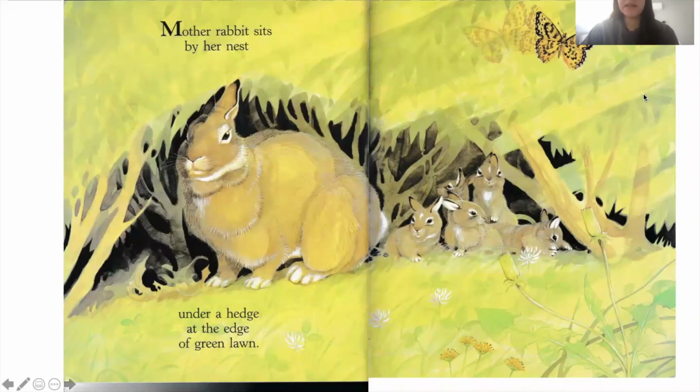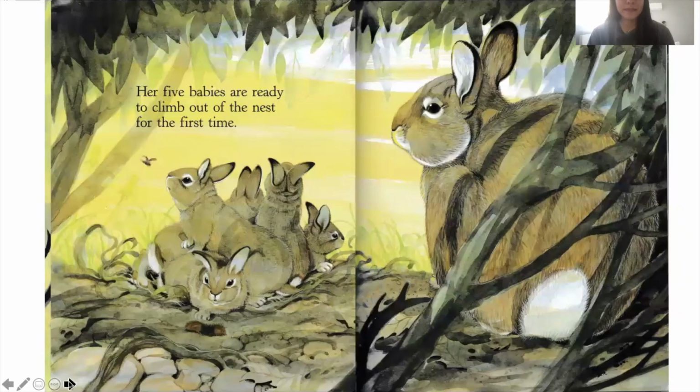Mother Rabbit sits by her nest, under a hedge at the edge of green lawn. So that's the rabbit nest. Let's see. Yep, there's still five baby bunnies, and one mother rabbit. And they're sitting at their nest. Her five babies are ready to climb out of the nest for the first time. Looks like they're getting old enough to get out of the nest. Let's see.